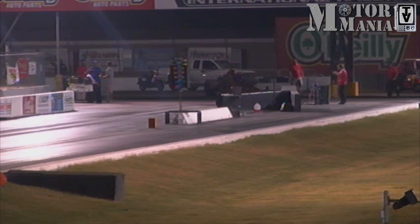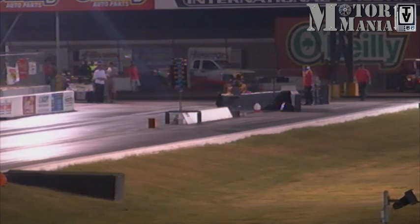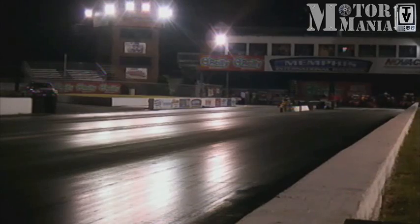And all right. You asked for it. You got it. We're ready to rock and roll. We got a full house up here in the announce booth. Ronnie Maggart, glad to have you back here.